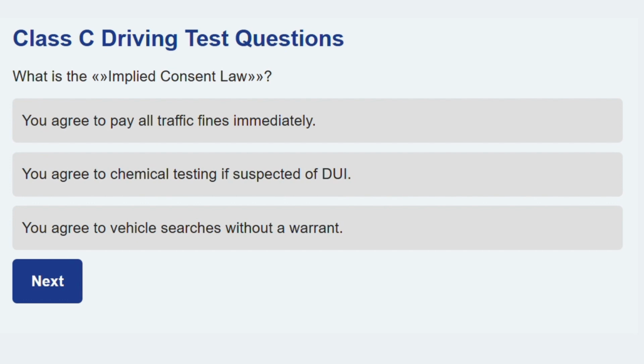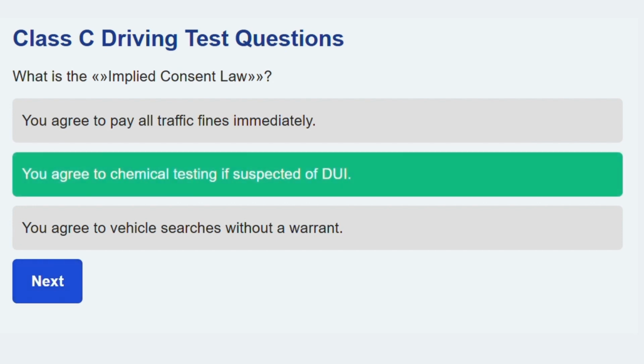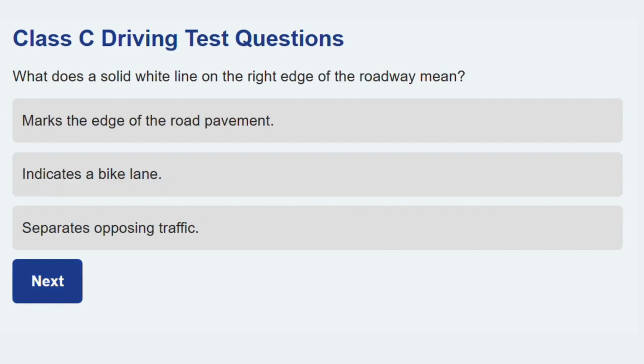What is the implied consent law? You agree to chemical testing if suspected of DUI. Refusing a test can carry the same penalties as a failed test. Consent implied. Next.